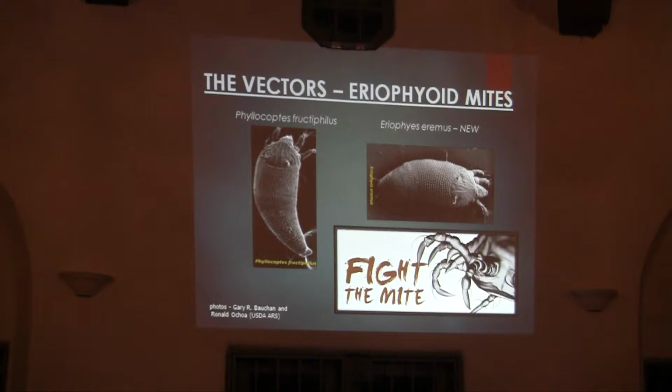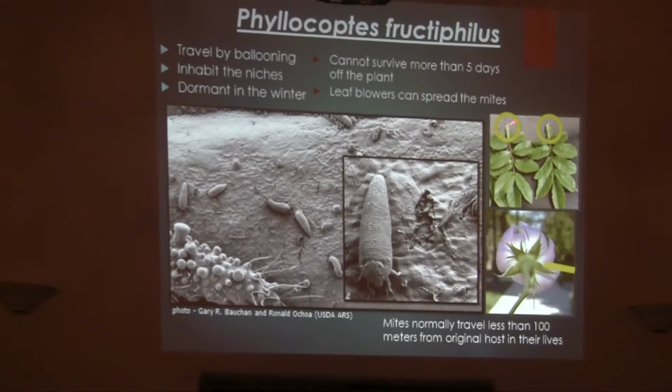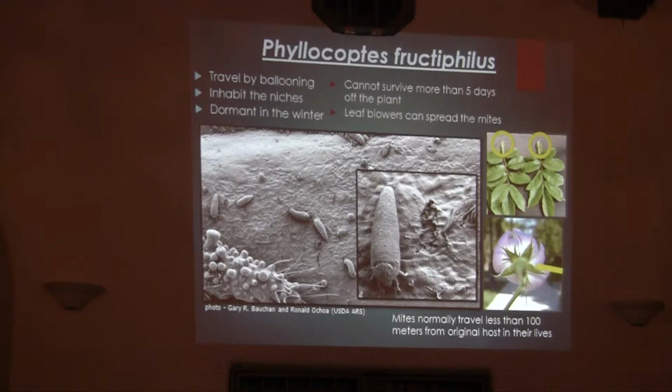If you don't have the mite, the chances of the disease spreading are very, very slim. So keeping the mite under control is really important. And you're never going to see it. You're just going to see the symptoms. They hide in really tight little niches, like where the leaflet was attached to the stem and underneath the sepals of the buds. Now, they can overwinter in the plant.